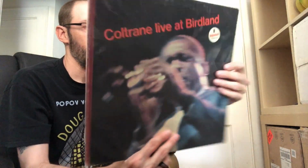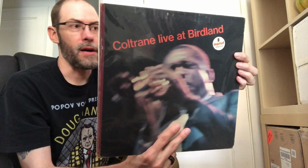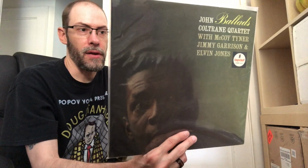Got an early stereo pressing of Coltrane Live at Birdland. Oh man, love this performance here. It took a long time for me to find a good copy of this. Stoked with that. Got an early stereo press of Ballads. Beautiful record, underrated. Of course, the amazing lineup: Jimmy Garrison, Elvin Jones, McCoy Tyner.